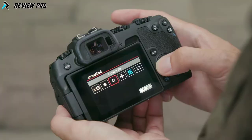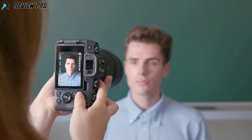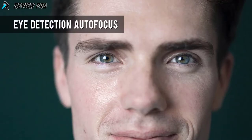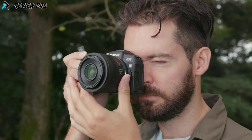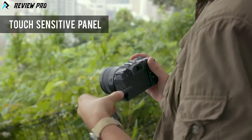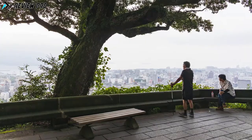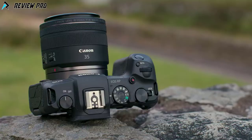Face and eye detection autofocus modes are particularly useful for portraiture, making it easy to get perfectly focused pictures of people. A high-resolution 2.36 million dot OLED viewfinder and tilting touch-sensitive rear LCD panel make shooting easy in a variety of situations for both stills and video.